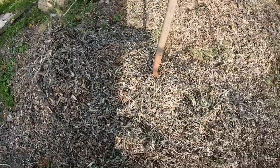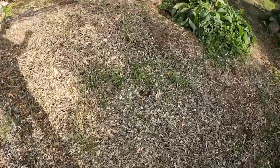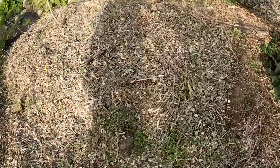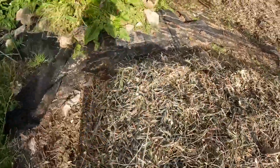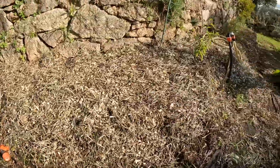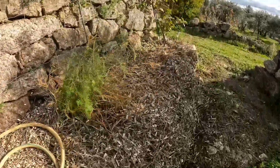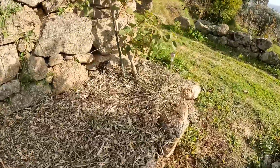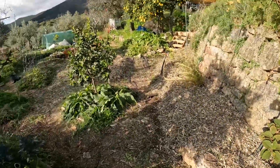So here's where I'm at after a few hours of work. The mulch pile is significantly depleted. I need to get more of that stuff because I feel like it's going to be really good. And this bed was already done. But over here we have this bed also done. So it's been a bit of work, but I think it looks absolutely fabulous. And I'm really happy with this day of work, but unfortunately I have to stop.